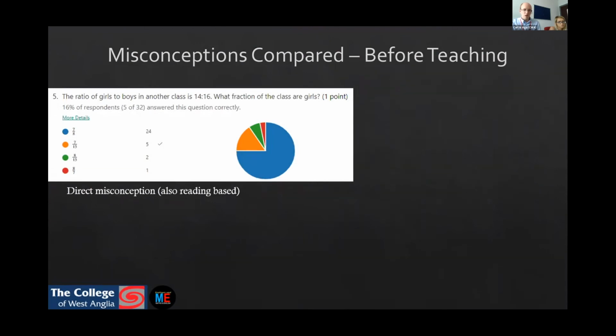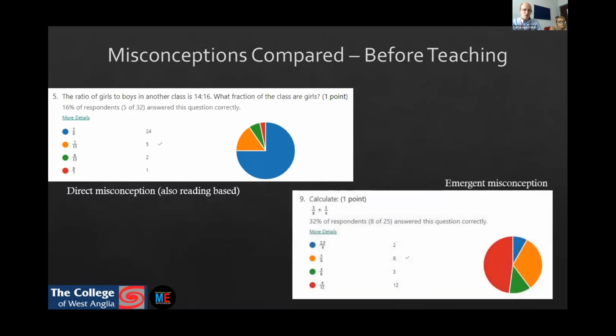I've got a question on ratio, which, as you can see, most students didn't answer correctly. And here I have another question about fractions. The one about ratio is basically a reading question. If they could read it correctly, they'd get it right. Whereas the one on fractions addition is a bit more complex than that. They have to remember they have to do something that isn't just adding things together, because as you can see there, most of their answers just add numbers and go like, well, I can just add the numerators.